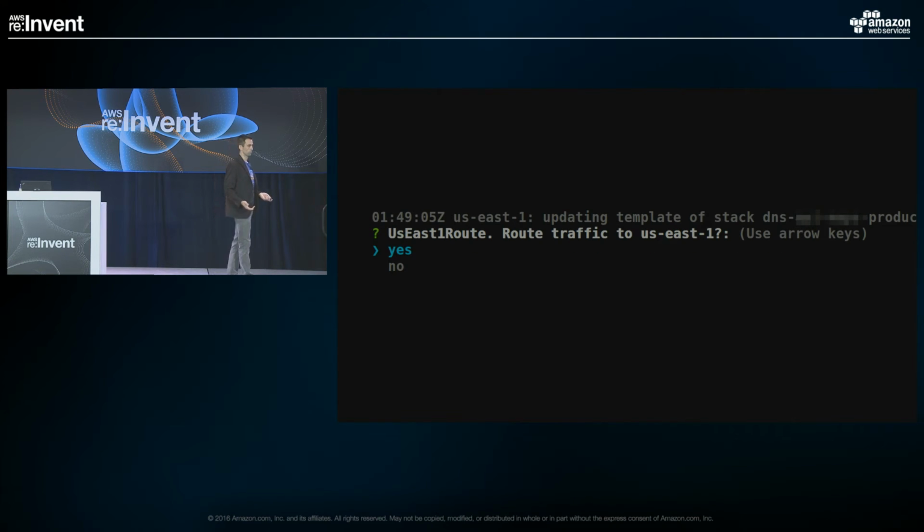As I said, we have all of our DNS records in a separate DNS stack, which is just the records and the Route 53 health checks. So what you can do now is run cfnconfig update --DNS on the geocoder stack, and it will take you through some prompts. These prompts are based on the CloudFormation parameters in the template, and it'll ask, should I route traffic to US East 1? Yes. You go through until you get to EU West 1.